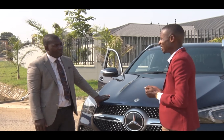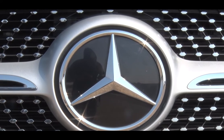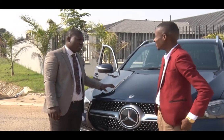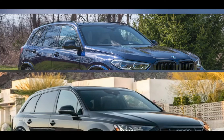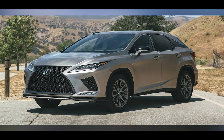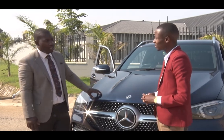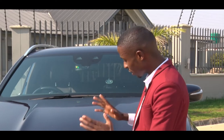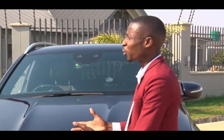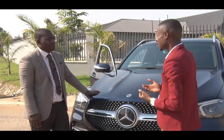I'm not so sure about that now. Maybe in the local market. The mark of status in Zimbabwe is having that Mercedes badge, and a lot of people will be running for this car. But there's a lot of competition: the X5, the Audi Q7, the Lexus RX. We're not even talking about the Porsche. Yeah, but Mercedes have done well to come up with a car like this, because they're giving you comfort, luxury, power and off-road capabilities. So I think they packaged this model quite well. It's quite versatile in utility, I would say.